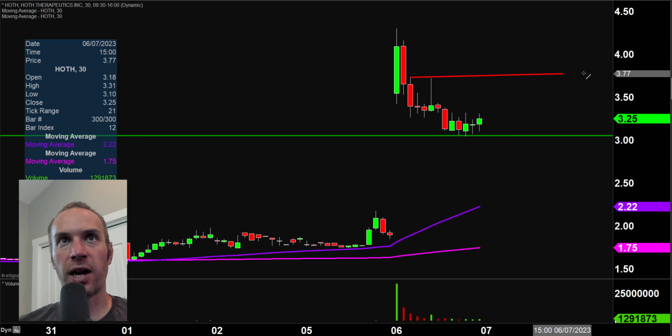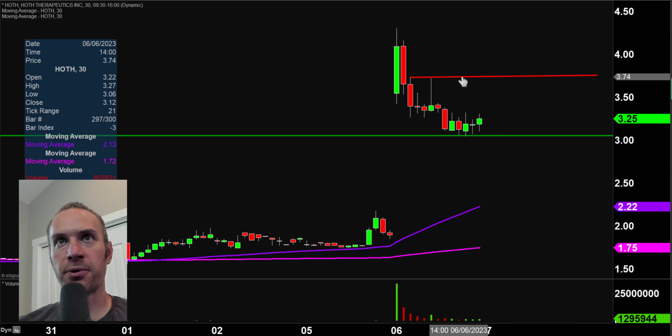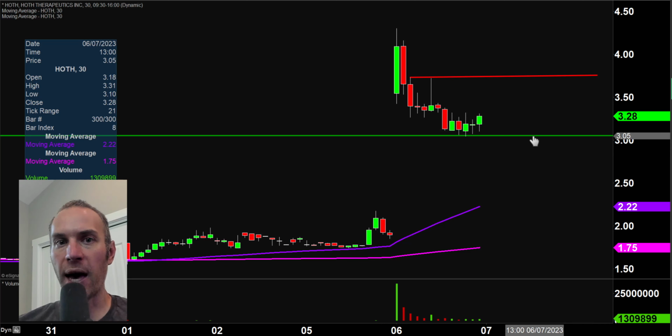From the resistance side of things, keep your eye up there at the 3.75 mark. And then again, as far as supports are concerned, 3.05. But if you like to play pullbacks, then this is certainly an interesting situation.